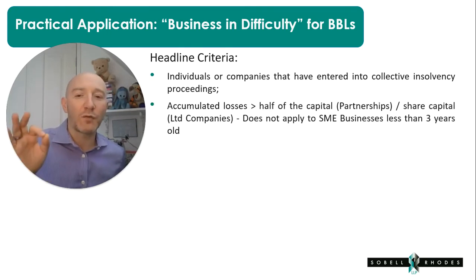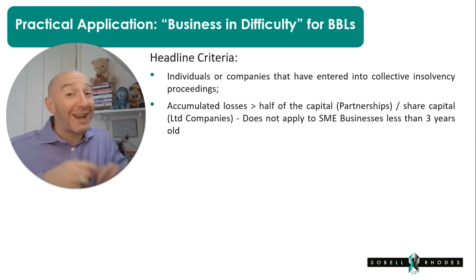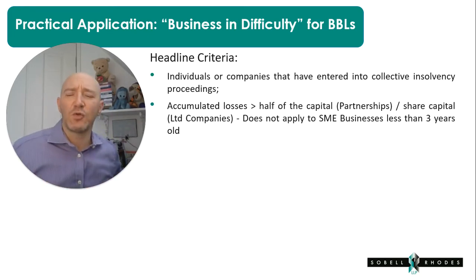Accumulated losses of greater than half the capital in the partnership or the company will be a problem. If you have accumulated losses greater than 50% of the capital in the company, you would be qualifying as a business in difficulty, unless you're less than 3 years old, because those rules do not apply to businesses less than 3 years old. So actually, if you're less than 3 years old, this doesn't apply. This wouldn't make you a business in difficulty.